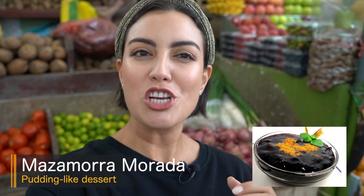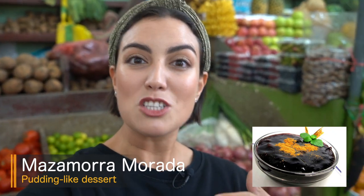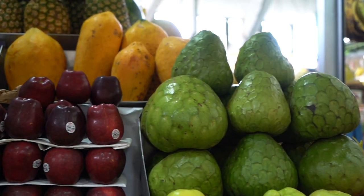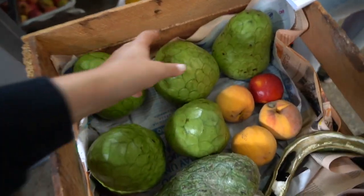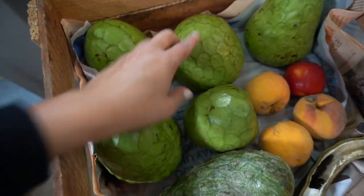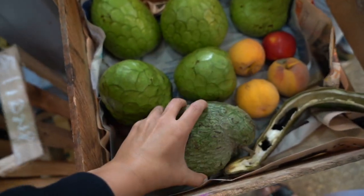We also use the maíz morado to make a dessert called mazamorra morada, which is kind of like a pudding that you make as well. It's sticky and it's gelatinous. Okay, so here we've got the difference between our incredible chirimoya fruit compared to a soursop, a guanabana. See, it's totally different.